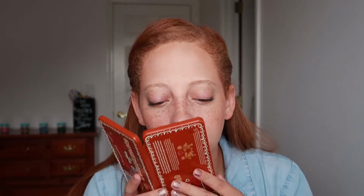And of course, like most Too Faced products, it does have a scent. It's not really a gingerbread scent, it's just kind of a sweet pastry scent. So it does have 10 matte shades. It has one shade that's, I guess, a satin shade maybe, but it looks almost like a matte shade that a couple specks of glitter was thrown into. And then 1, 2, 3, 4, 5, 6, 7 shimmer shades.